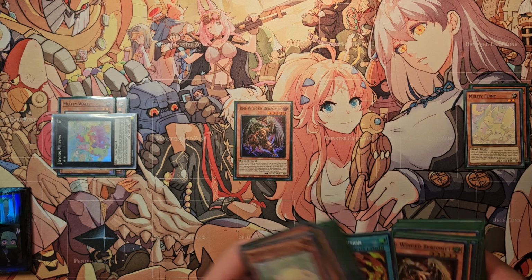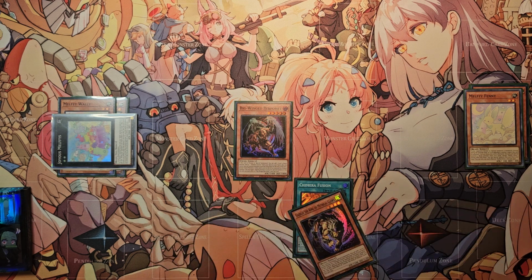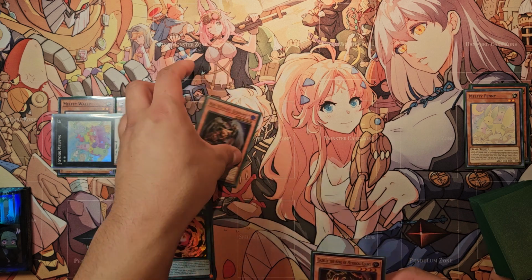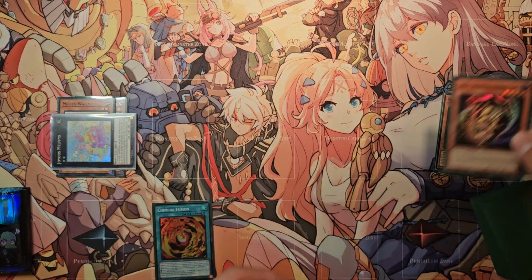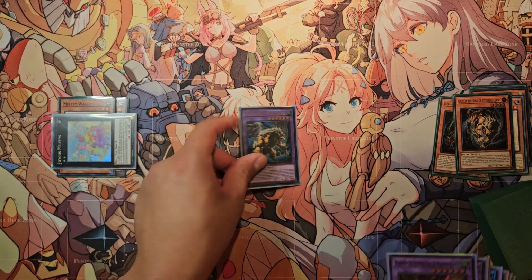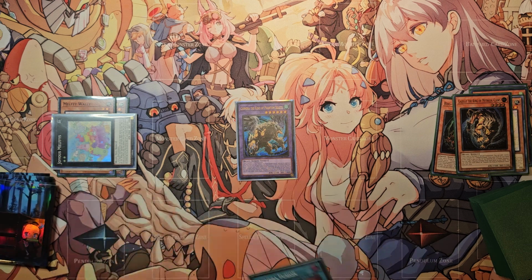So Big Wing Baphomet's effect will grab us Chimera Fusion, as well as a level 4 beast monster. So we'll grab Gazelle here. And now what we can do is go Chimera Fusion, fusion summoning away the Baphomet and the Gazelle in our hand to make our level 6 Chimera the King of Phantom Beast fusion monster here. Remember, it is a beast, so this is perfectly legal.